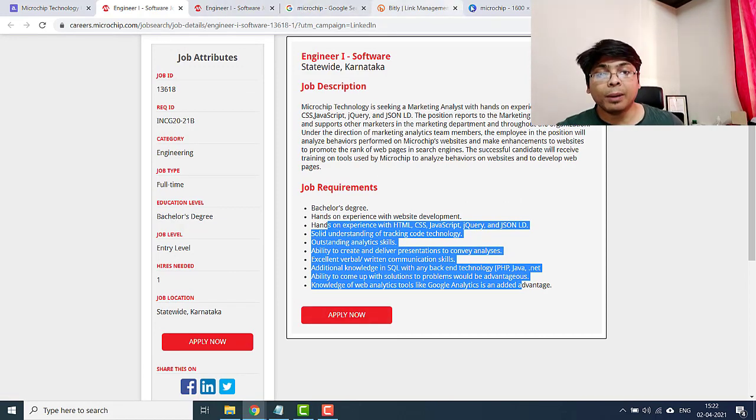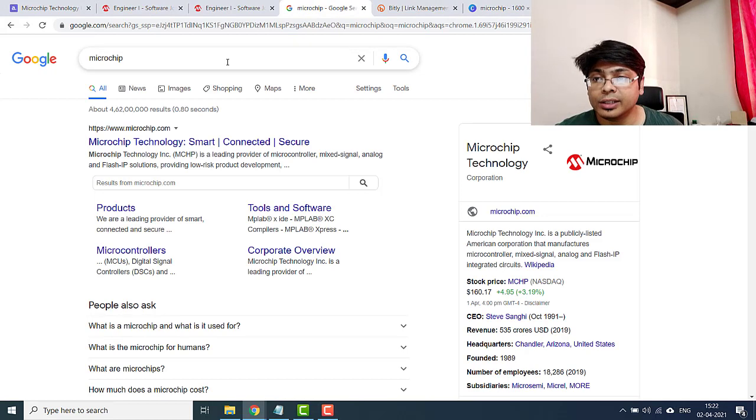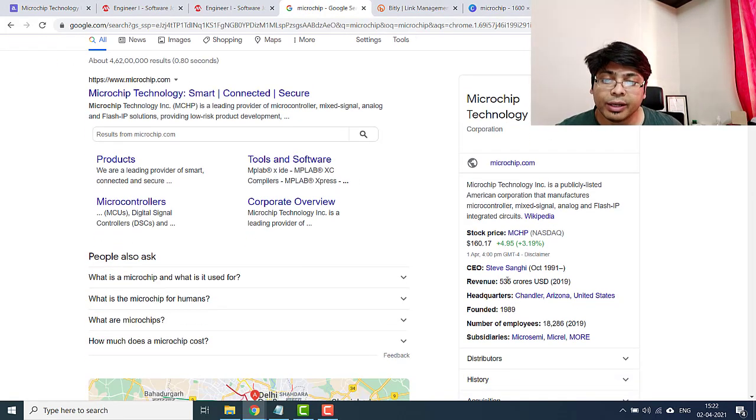Now about Microchip, I just searched on Google and we found that this is a 525 crore company and it was established in 1989 in Arizona, United States. The number of employees is also quite good, 18,286. This is a good size company. This is based out of the US, so the culture would also be relatively good, where work-life balance would be given.